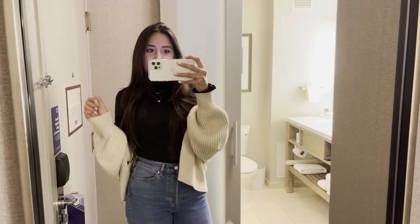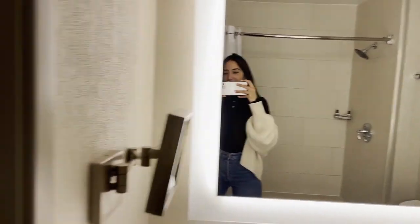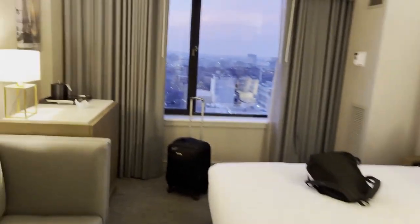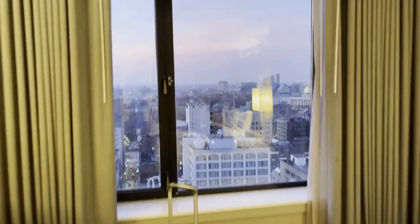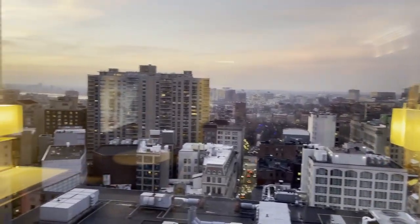So I figured I would show you guys around now before we make ourselves too much at home. This is the bathroom, really great lighting. Then we have a little closet area and the two beds, but the view, the view is where it's at. How nice.